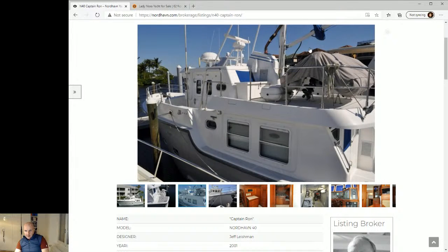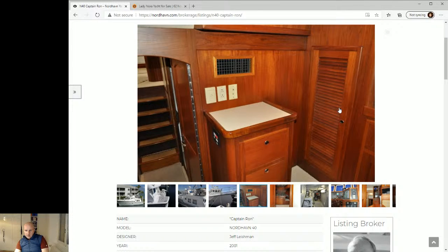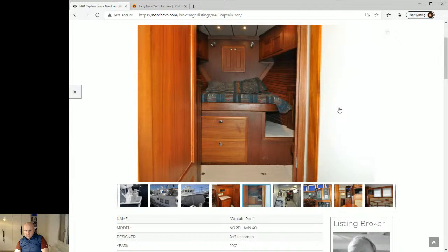So dinghy on the back. I'm guessing this boom will be your arm. Looks like dry exhaust coming out the top, which is nice. What can we see here? Inside, again, not great photos because you can't reposition.